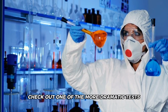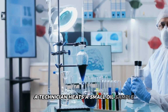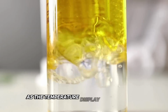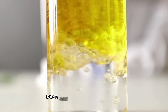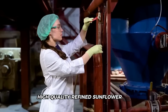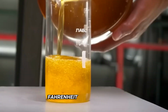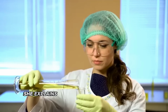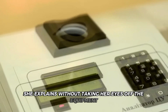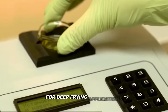dramatic tests, the smoke point analysis. A technician heats a small oil sample, watching intently as the temperature display climbs steadily past 400 degrees Fahrenheit. "High-quality refined sunflower oil should withstand temperatures over 450 degrees Fahrenheit before smoking," she explains without taking her eyes off the equipment. Commercial kitchens rely on this information for deep frying applications.